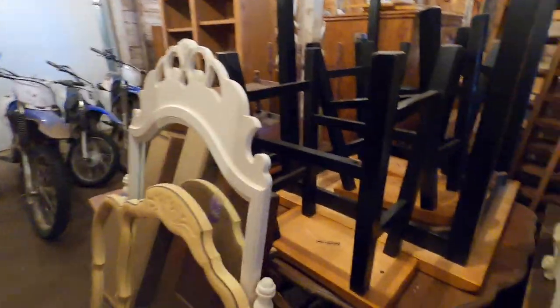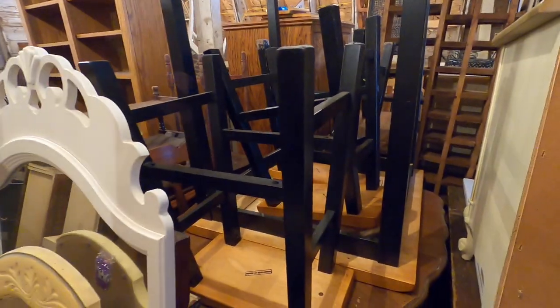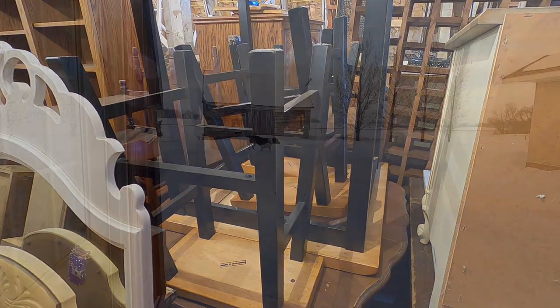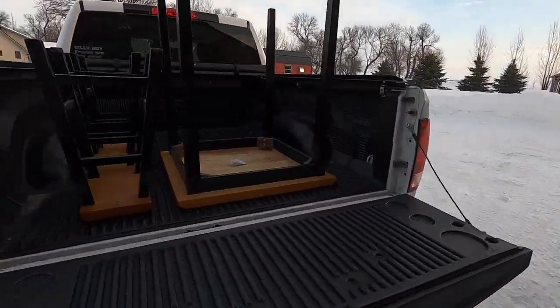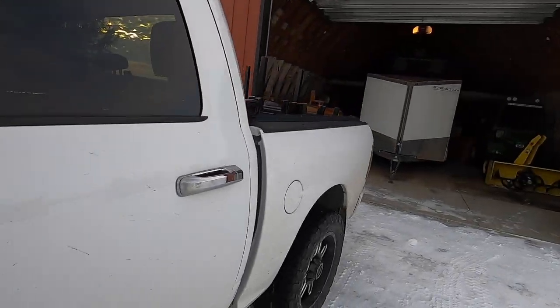And my plan is to do this little bar set here. That's my plan for today. So let's go get this baby loaded up. Good morning, Toby. Just like that, we're loaded up. Pull her up to the workshop.